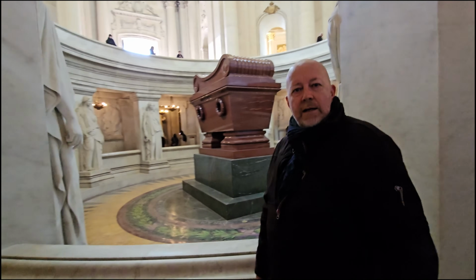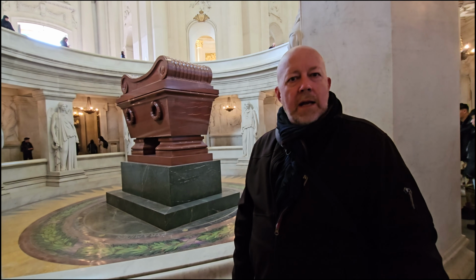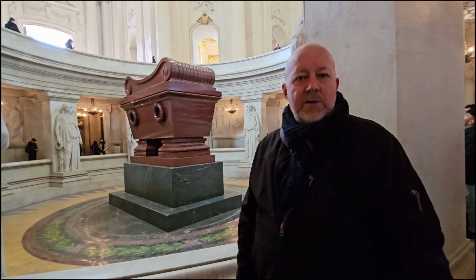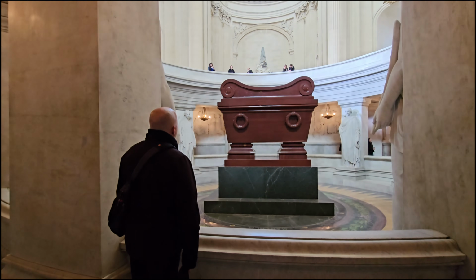I know that Napoleon was exiled on the island of Saint Helena. So I'm like, how is his body here? But it's just not his body, it's his ashes. They exhumed the body, got the ashes, and brought it here and gave them a resting place. And that's where it is.